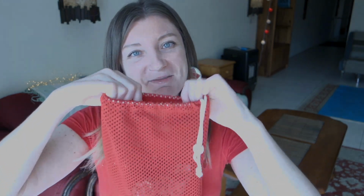Then I just throw them in the normal washer on a high wash. And in my place, we don't have a dryer, so I usually just hang them out to air dry. I like to hang it on this part right here with the clip, and I just let them air dry. And then I put them away in their little bag until I need them again for the next month.